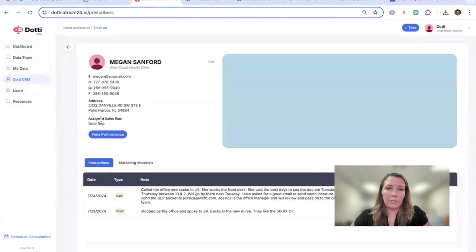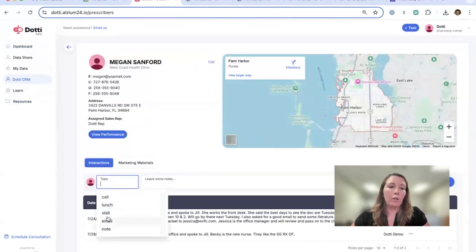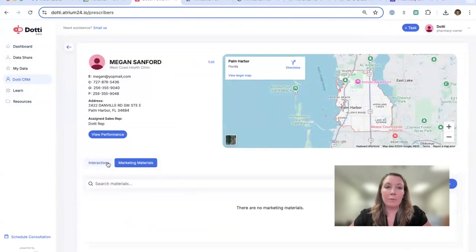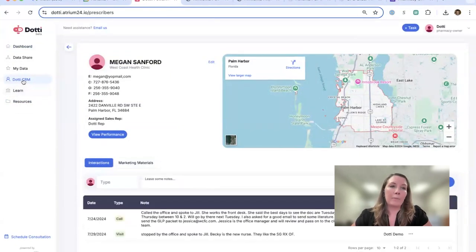And then you can add notes. So if you had a call, visit, lunch, you can put it in the CRM. If you made custom marketing materials for this doctor, you could attach them here. But basic members at $99 a month, they do get access to the GPO and the Dottie GPO pricing. They do get the CRM.